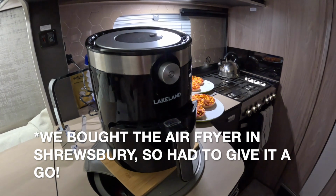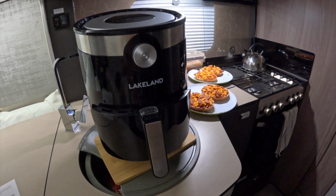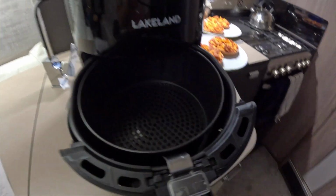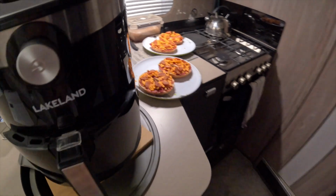We thought we'd give the air fryer a go in the motorhome, so we've been to Lakeland and bought this one. It's currently on offer at £59.99. It's a 3 litre basket. We've chosen this one because you get the 3-year warranty from Lakeland. So we've got some bagel pizzas ready to go in, so let's give it a go.